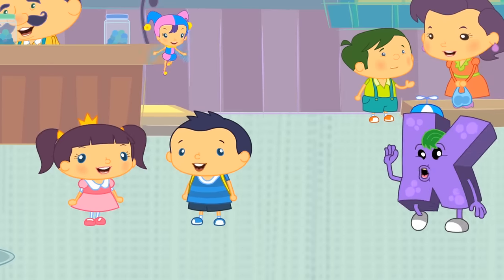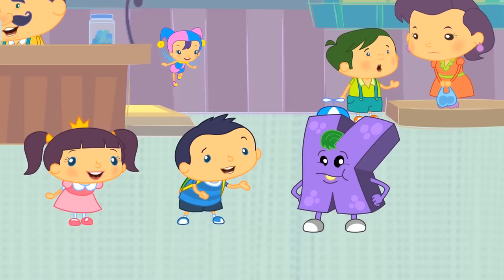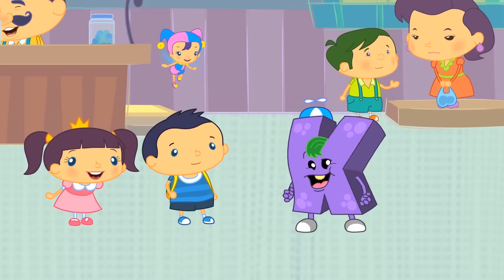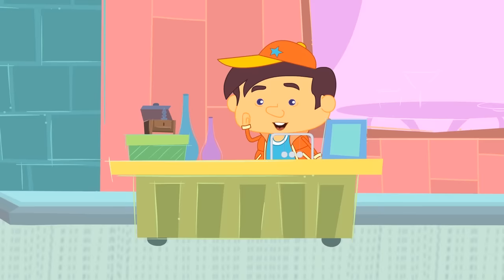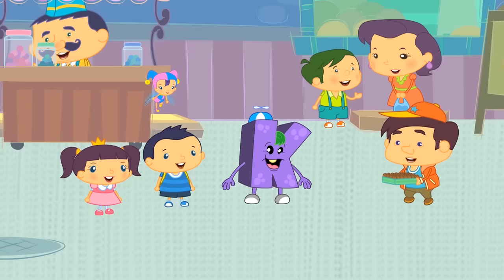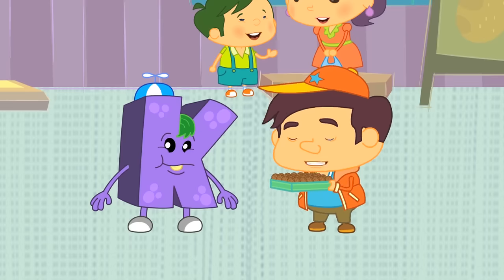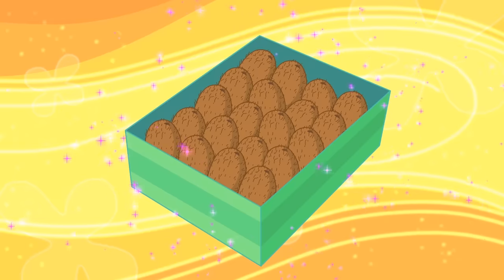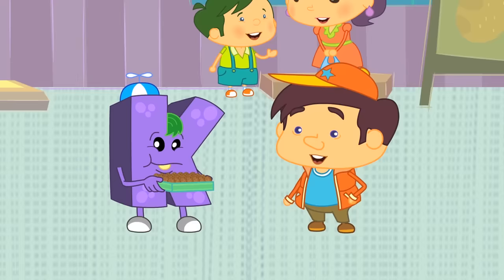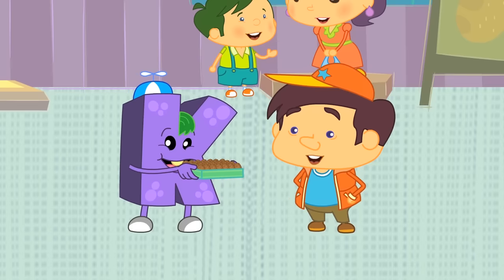Hooray! Hello, everyone! What are you three doing here? We've been looking for you. Oh, I'm just helping my friend Kenny sell some knick-knacks in his market stall. Yes, K-Monster's been a great help this morning. We've sold lots of stuff, so as a reward, you can have these. Wow, a whole box of kiwi fruit. Thank you, Kenny. I know someone who'll be real glad to see these.